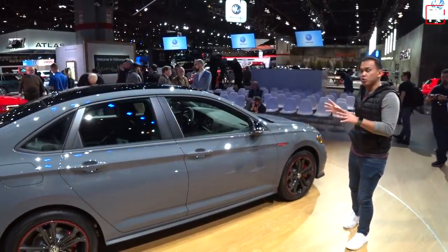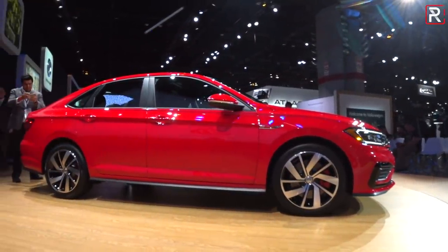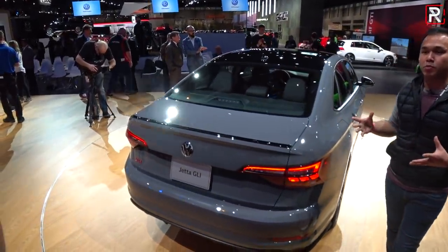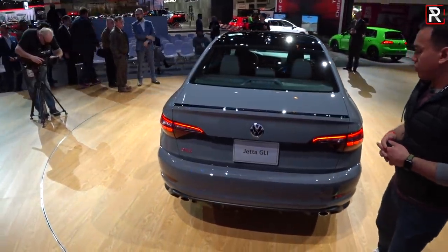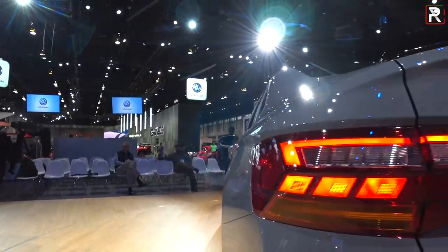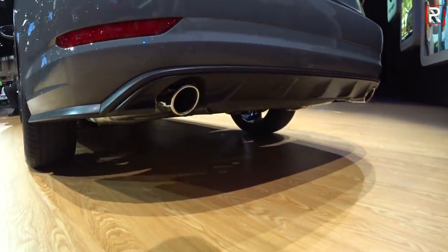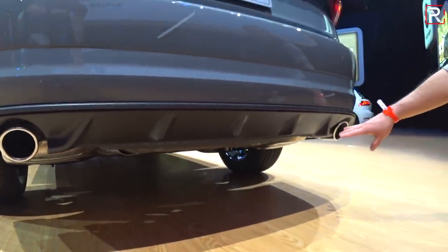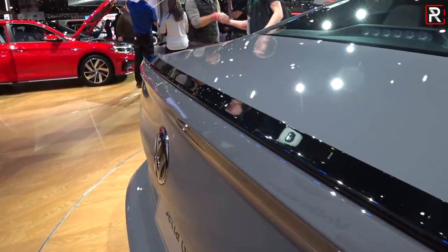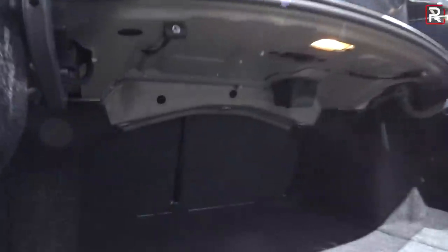Now, to give this thing the credentials to be a performance GLI, Volkswagen lowered the suspension by about a half inch versus the standard model, and the rear suspension is a fully independent multi-link setup, which is a huge upgrade from the twist beam you get in the standard Jettas. At the back, you can see still the same Audi-esque clean look. You have standard LED taillights that go with the LED headlights, and real, genuine exhaust tips, unlike the fake ones on the regular Jetta, and a nice little rear diffuser area. The trunk also has a subtle rear lip spoiler, and the trunk capacity is the same as the sedan, around 15 cubic feet of space.